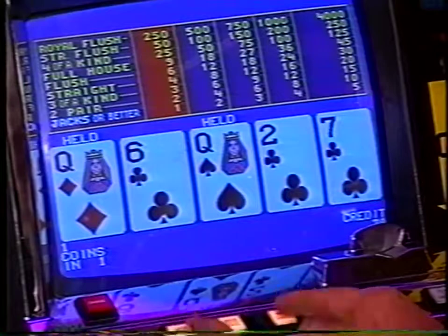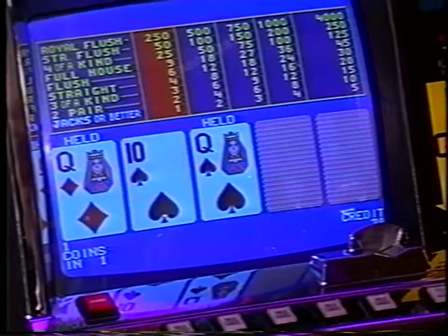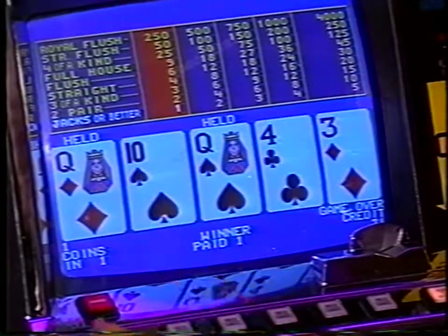Three clubs, pair of queens is an easy one. Just hold a pair of queens. Let's get another queen out of this. Still get my money back.